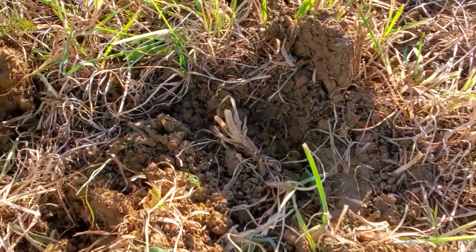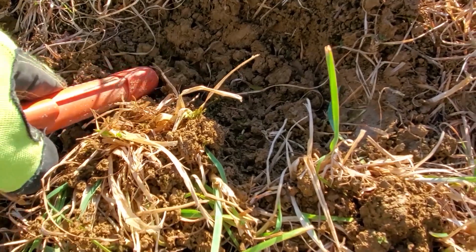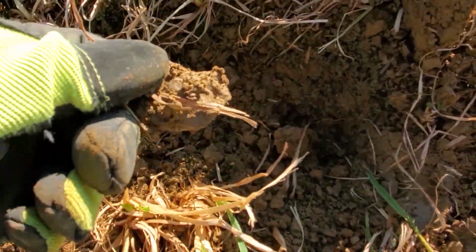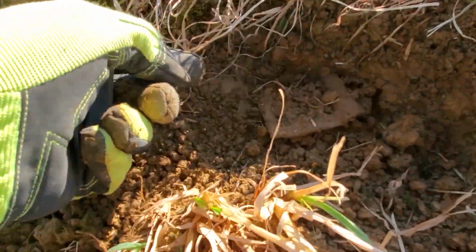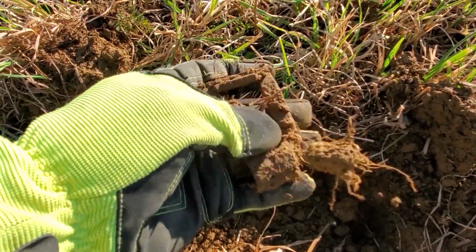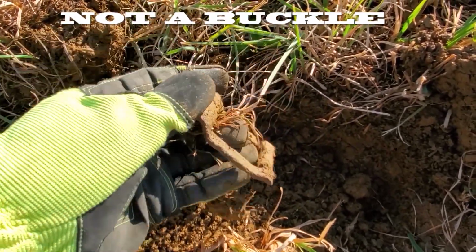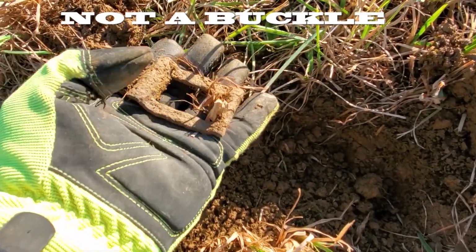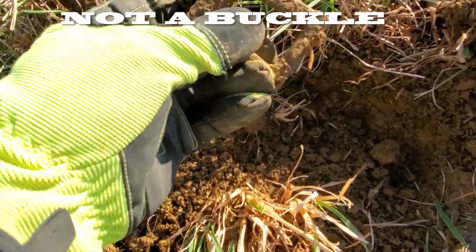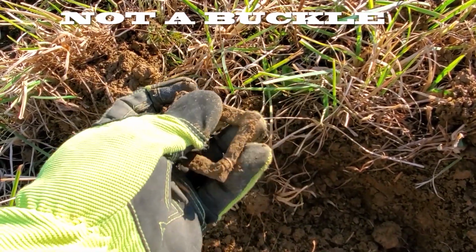All right. We're going to find this together. This is right in there somewhere. Oh. What do we have? Can you see? Oh, look at that. What is that? Is that a buckle? Oh, no. Excuse me. Oh my goodness, look at that. That is a buckle of some sort. That is awesome. Oh, I dropped it. That's amazing. Absolutely amazing. This field has been so great.